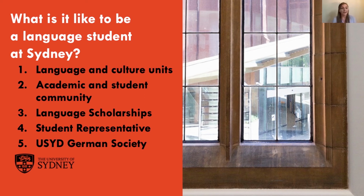I've also become a Galileo language scholar and been able to access the Global Mobility Scholarship, which I fully intend to use to take on a university exchange, hopefully next year. And of course, I also was given the opportunity to become a student representative for the Department of Germanic Studies, which has allowed me to be here today so that I can share my experience with all of you and recommend that everybody follow through with their German, because where I was wondering what I could do with German, now I just sort of wonder where German will take me next. And I am very enthusiastic that it will take me to some awesome places.